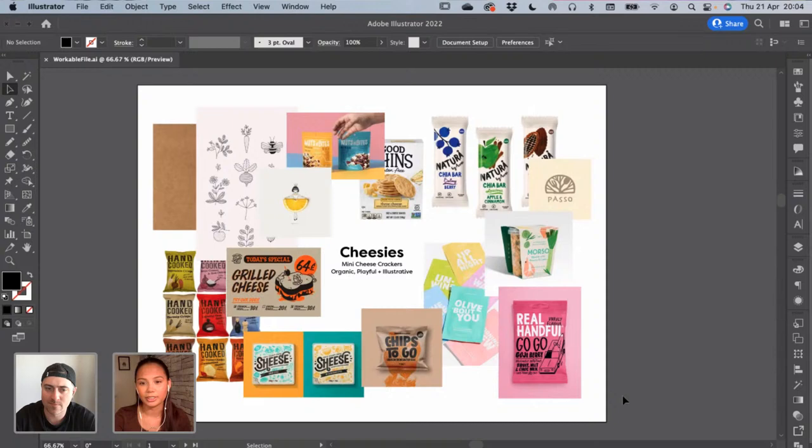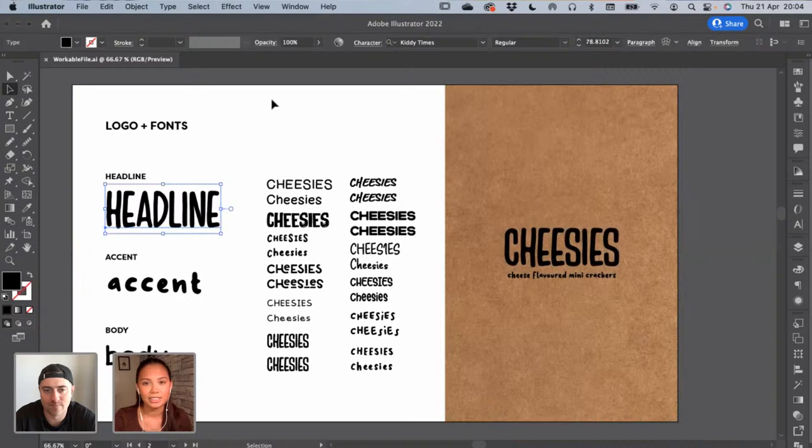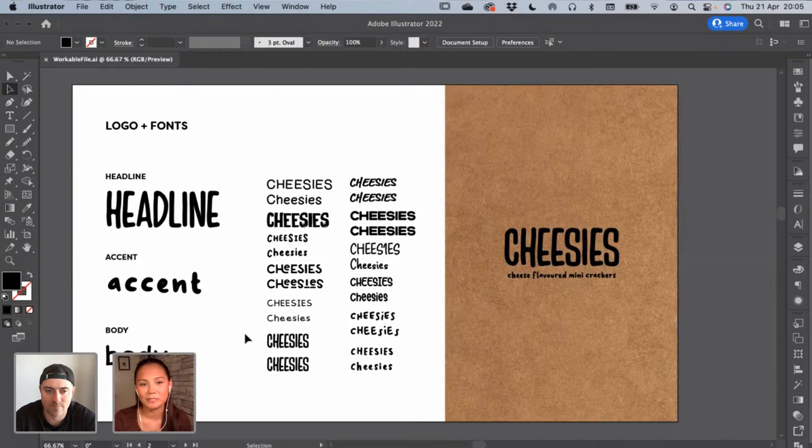So then after that, we started looking at different font options. We decided that we were going to keep the logo really simple, just a type logo. So we had a look through a few fonts, all in the handwritten, doodly, playful style, and we decided on this font, Kiddie Times, for the headline font, and then for the accent font, we went with Kopi Senja Sans, and for body, 123 Marker. So we thought that they worked really well together.